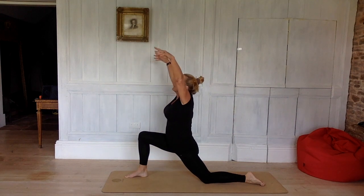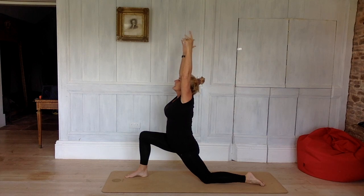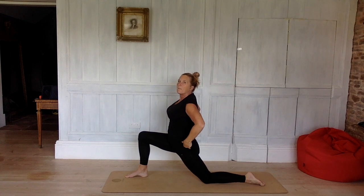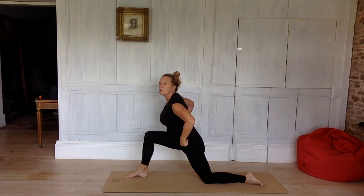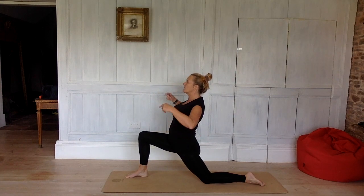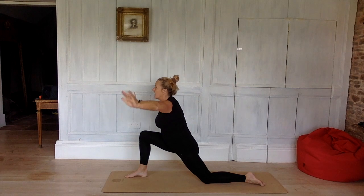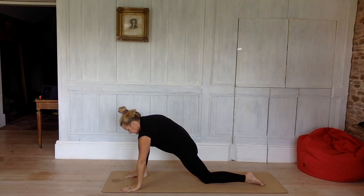Inhaling again, coming up into lunge. Arms up, shoulders down. And again, just think about tipping your pelvis back a little bit, so you're not tipping your pelvis forwards here. Just a little bit of a tip back with the pelvis. Observe. And on an exhale again, come back down.